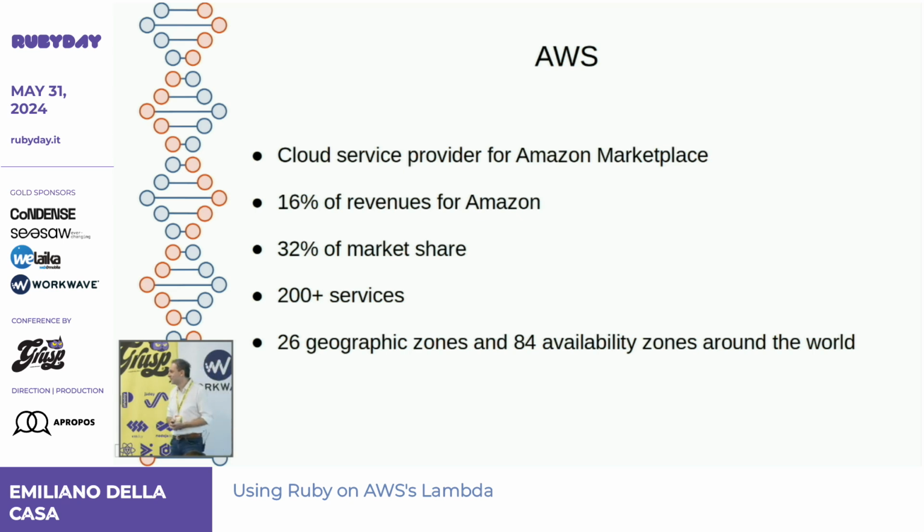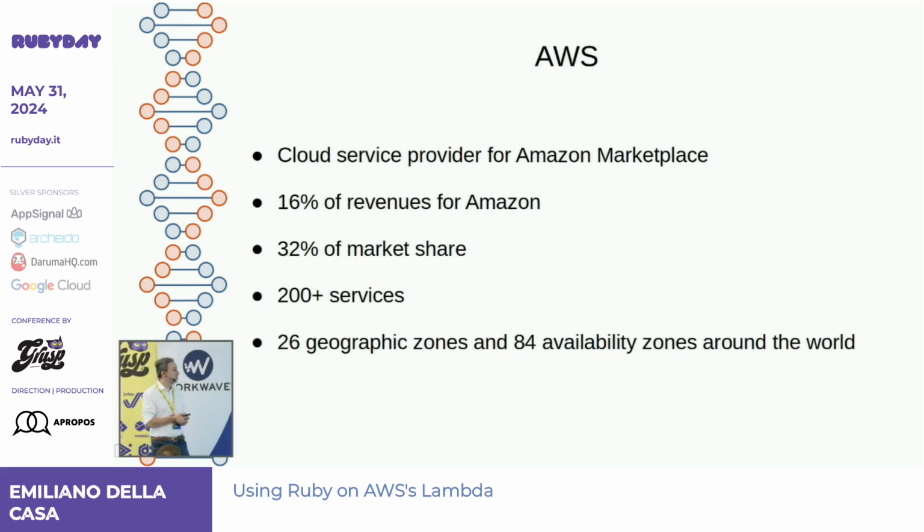And it offers more than 200 services to its customers. It has 26 geographic zones around the world with 84 availability zones to provide fault tolerance and low latency performance. And counting, because they are adding more and more geographic zones and availability zones.